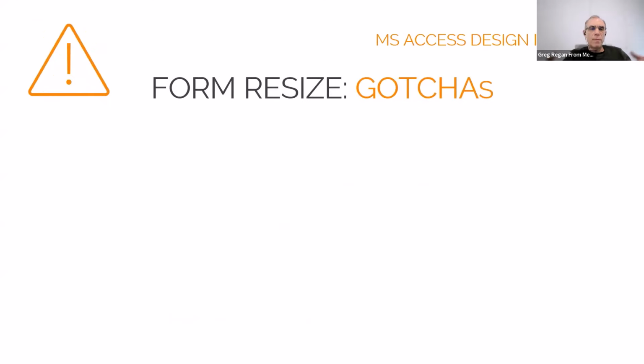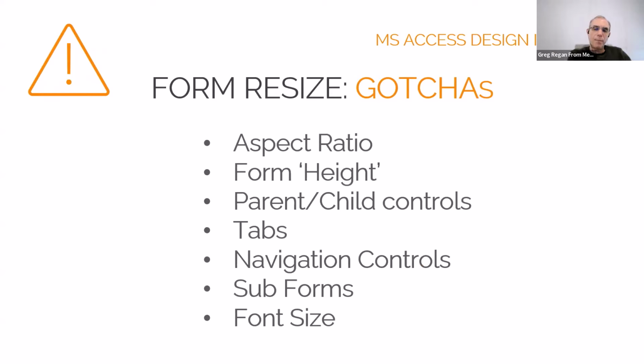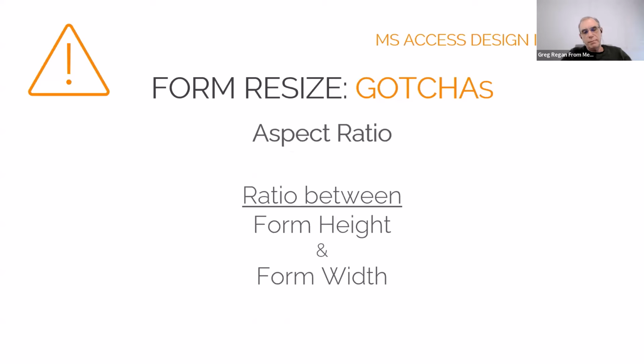So we talked about the basic premise of the code, but here are some of the gotchas: aspect ratio, form height, parent-child controls, tabs, navigation controls, subforms, and font size. These are some of the things that, once you start with the basic premise of the code, you have to find solutions for in the code. So the aspect ratio is probably obvious to everyone here, but it's the ratio between the form height and the form width.